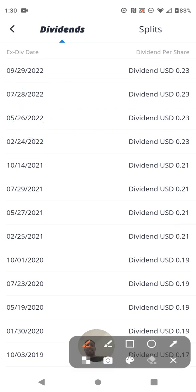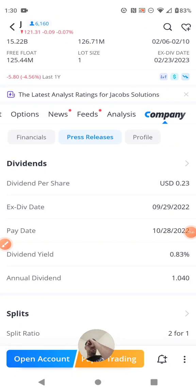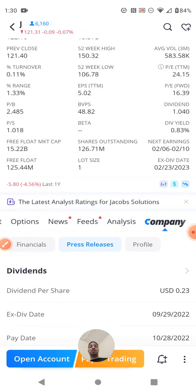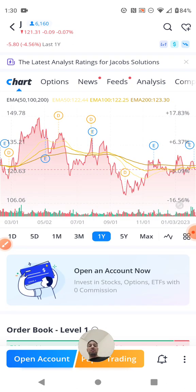So I guess the next one would be in late February, and by the looks of it, at least 23 cents. So again, I'm not in favor of using the strategy for this stock for income. Again, I said it before, I think you can find better income stocks that are out there. But anyways, that's just basic fundamentals and basic technicals.